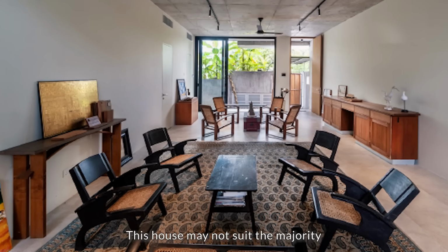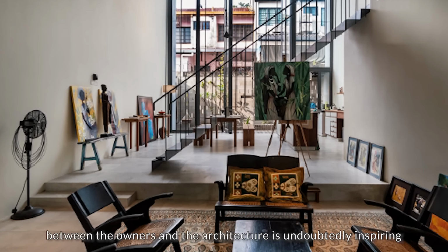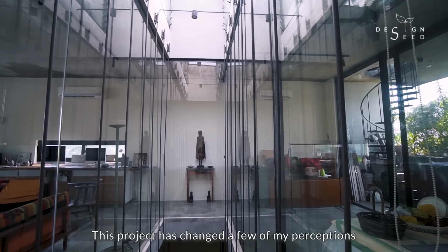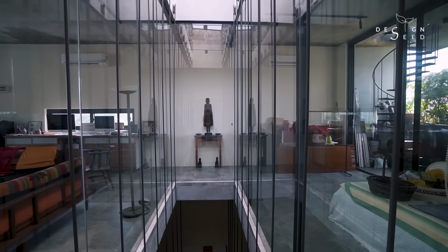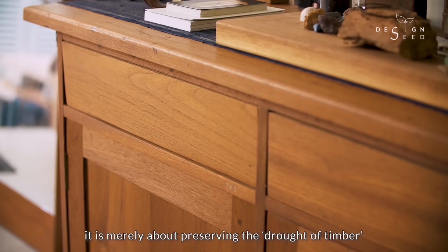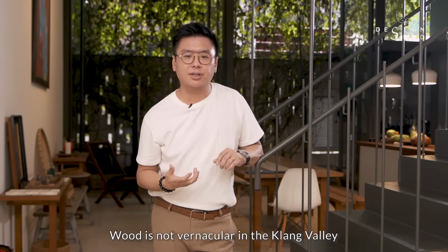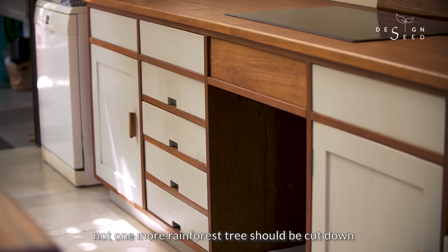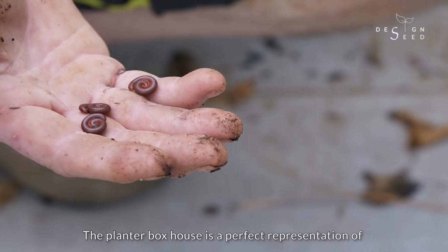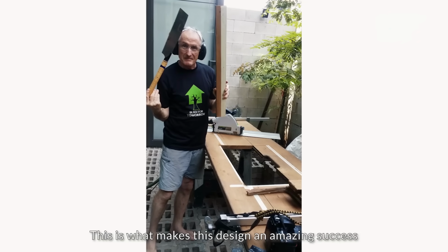This house may not suit the majority, but I have to admit, the philosophy and story of the connection between the owners and the architecture is undoubtedly inspiring. This project has changed a few of my perceptions on the approach to construction. Reusing and recycling isn't about cost saving, it is merely about preserving against the drought of timber. As Seamus mentioned earlier, wood is not vernacular in the Klang Valley. Not one more rainforest tree should be cut down. The Planter Box House is a perfect representation of Seamus and Jade's personality and lifestyle. This is what makes this design an amazing success.